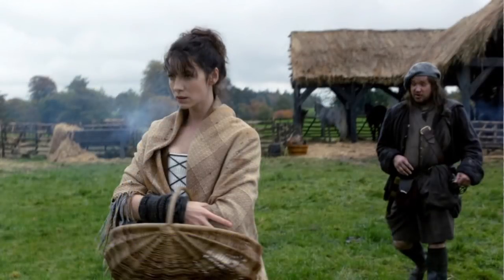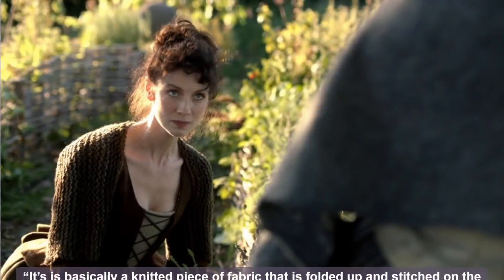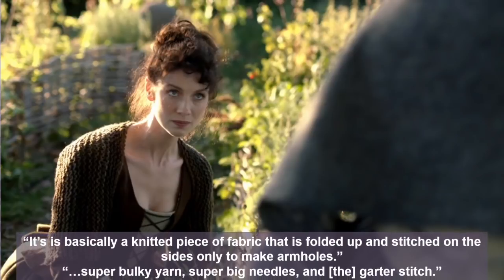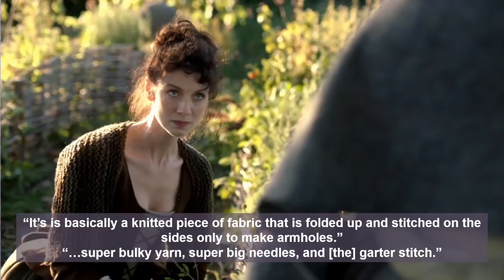Claire adds this check shawl, which she's kept in her basket. This knit shrug covers Claire's upper arms and shoulders. Sandy says it's basically a knitted piece of fabric that is folded up and stitched on the sides only to make armholes. This knit is created using super bulky yarn, super big needles, and the garter stitch.